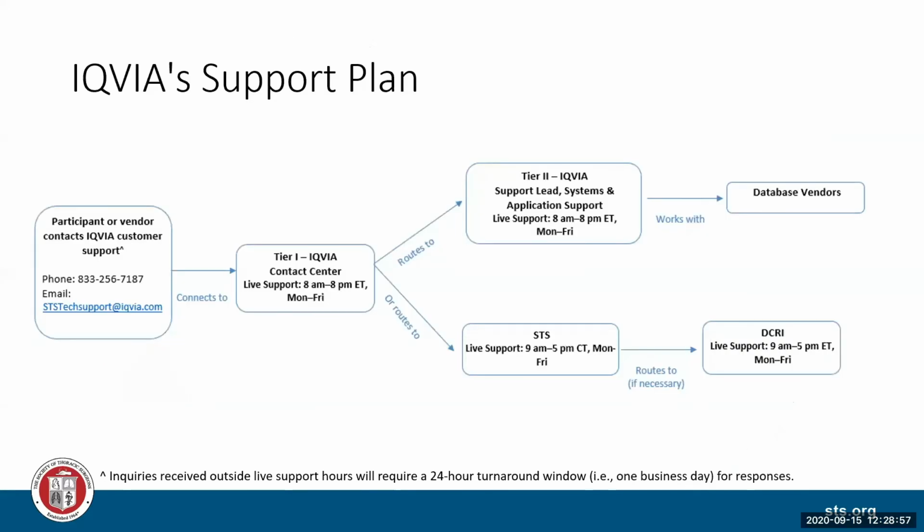All right. Again, these final slides you all are very familiar with. IQVIA support plan. Please note, when you contact IQVIA support via phone or email, please be sure to include your participant ID number in any and all communications with support. It helps them identify your site as quickly as possible. Also, some sites do have multiple participant IDs, so please be sure to include that participant ID number when you are contacting support.